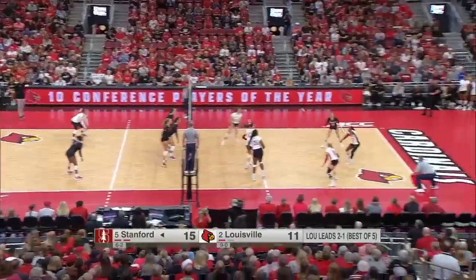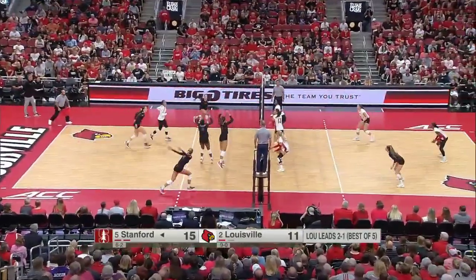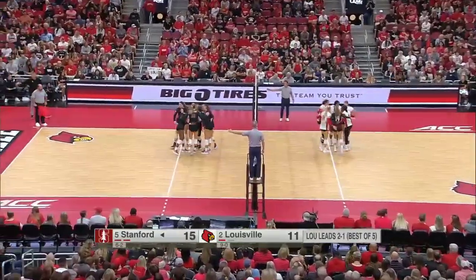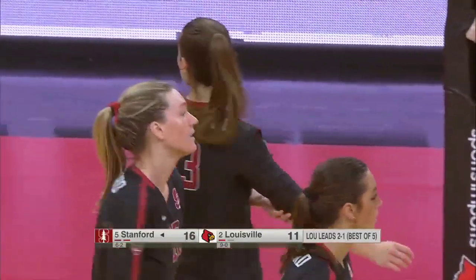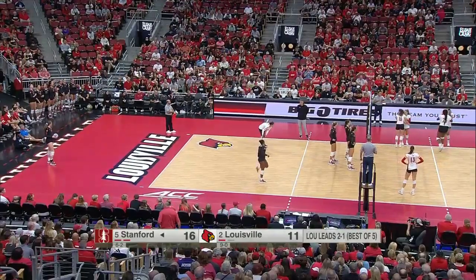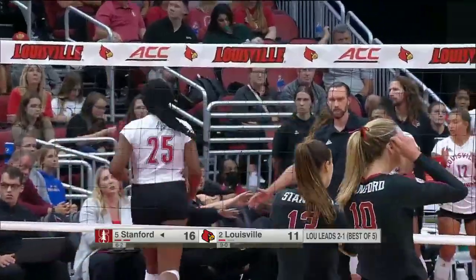Reese Robbins on the floor now for Louisville at 6'5", trying to add a little punch. Ogilvy making it look easy. And off the block and out of bounds again. Beautiful dig. Perfect set in transition by Cammie Minor. First team All-American is number 2 in black and the reigning Pac-12 setter of the year. Double sub is unwound, and Ellie Glock, wearing number 5 in white, will come back on.